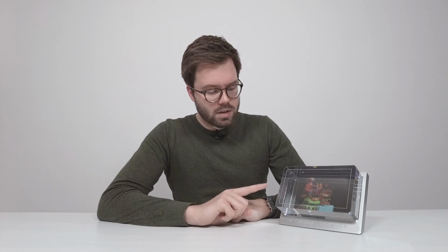They're shipping new versions of this, which they say have got improved optics. So I assume they're improving this as they go along. But that's a bit of a limitation. It's not an infinite window into a 3D space. There's a fixed depth where you can put your content in. So that's a couple of things to keep in mind.